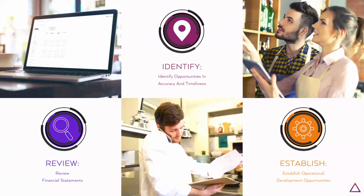When closing out the period, it should start with a review of the financial statements. Focus should be on locating specific adjustments needed and identifying why they occurred. Was all activity captured? Were the items rang through the POS correctly? Understanding why certain activity occurred will help you determine and establish where operational development opportunities lie in order to put action in place to coach and develop your team.